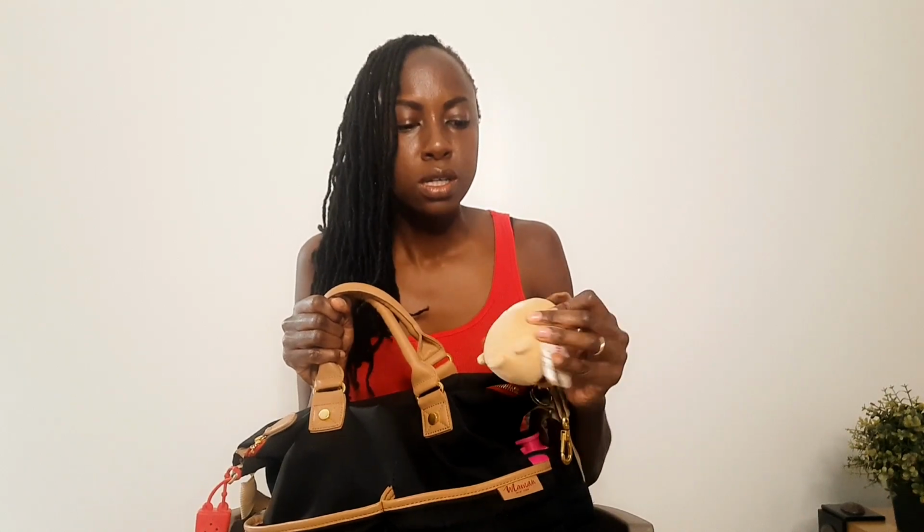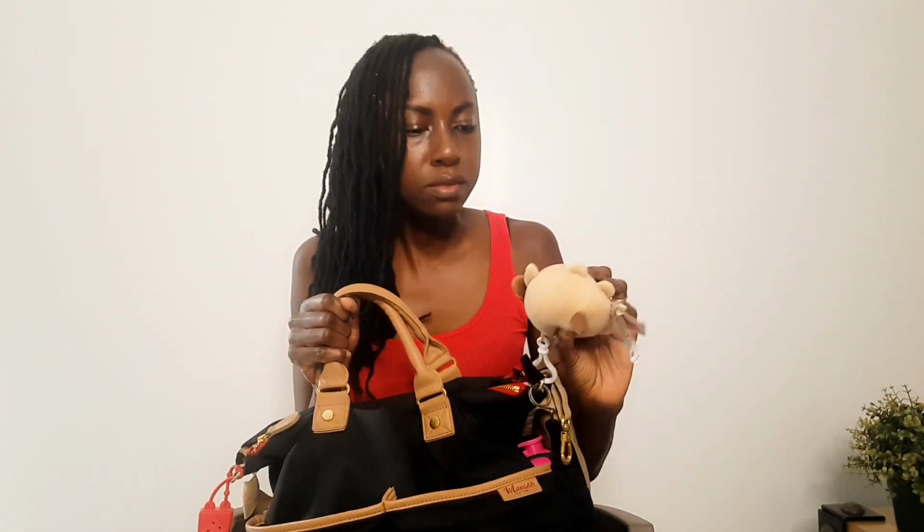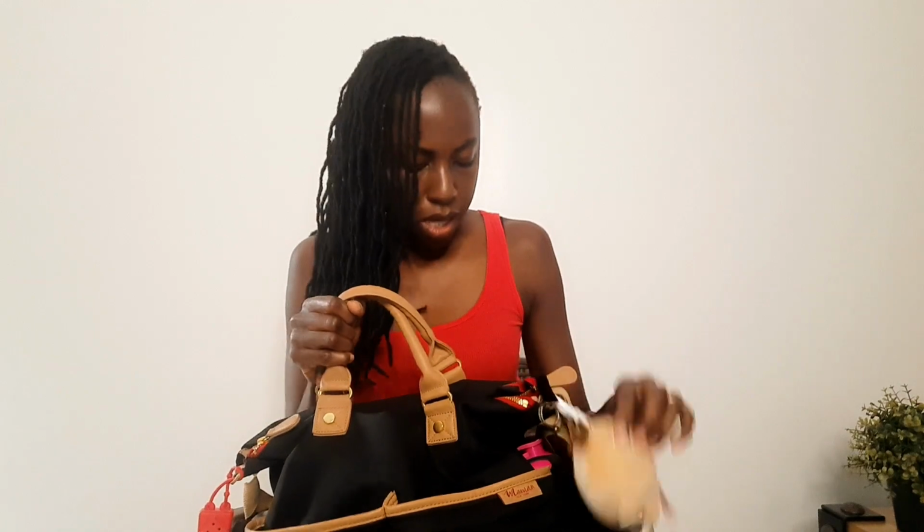Then here on this other side, it's a plush toy. Elena loves plush toys, so this keeps her entertained when we're out and about.